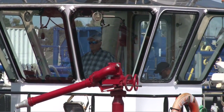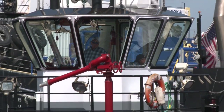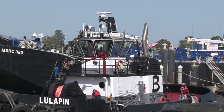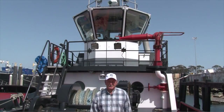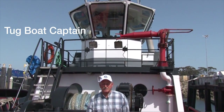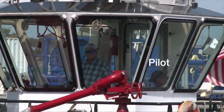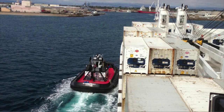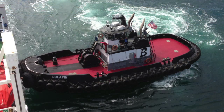There are many parts that need to work together in order to have an efficient and effective delivery of the vessel. That includes wharfingers, tugboats, pilots, and the ship's crew. Hi, I'm Captain Mike. I work for Brusco Tug and Barge. We take the pilots out to the ship, assist the ship from sea to dock, and when they leave, we assist them to sea again.